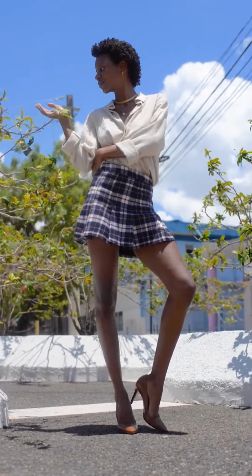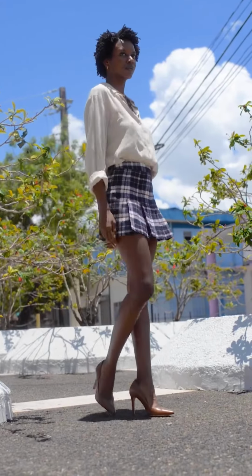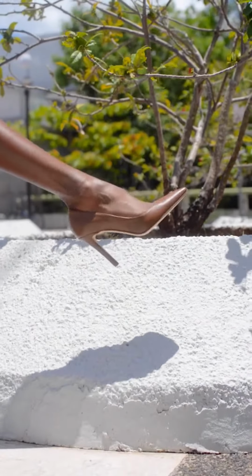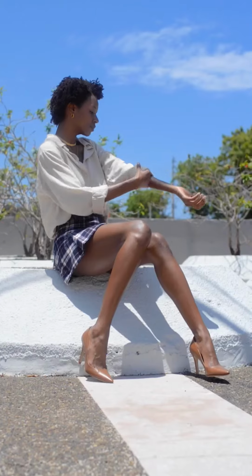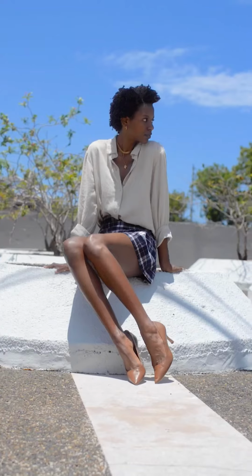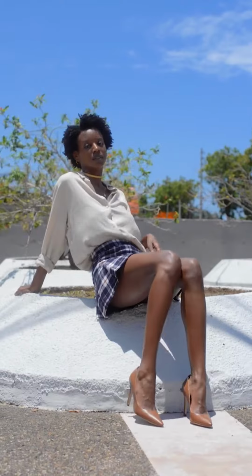And what I love is they're giving us options. Okay, so we have the 70mm pump for a comfy, chic vibe. But if you're like me and prefer a taller height, they have the 90mm pump as well. I'm loving the elevated vibe that they're bringing to my casual look, while also being minimal enough to give the outfit its time to shine.